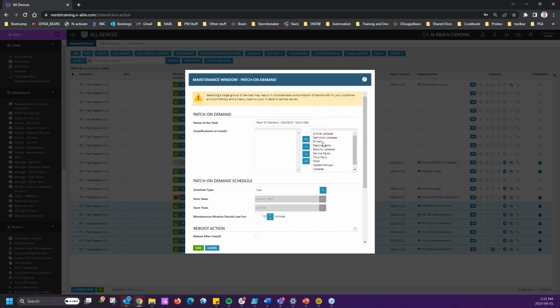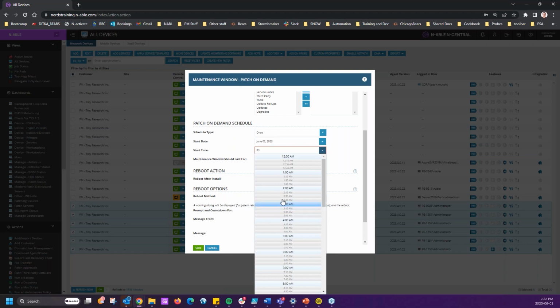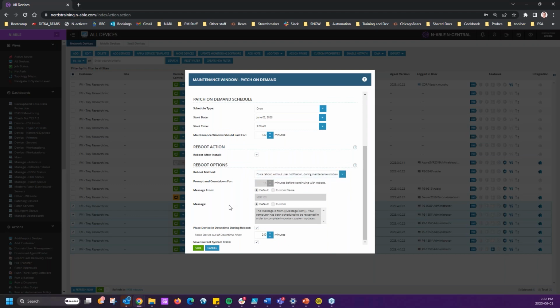So I'm going to choose everything. Maybe there's one particular patch that falls under security. Yeah, I'll just choose that. And then what I'm going to do is choose once, tomorrow, which is kind of tonight at 03. And then the maintenance window should last for 120. Yes, I want to reboot at 3:30 in the morning. And then I'm going to force without user notification during the maintenance window. So no matter what, it's going to reboot and get installed within the maintenance window. And then I'm going to force it out of downtime after 125 minutes, which you always want to set at least 1 minute after the maintenance window.